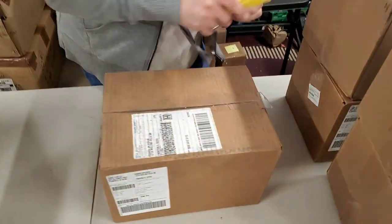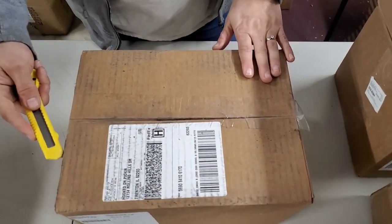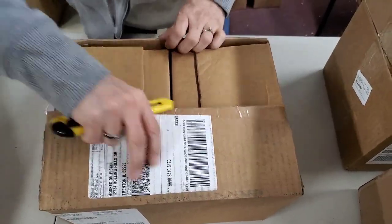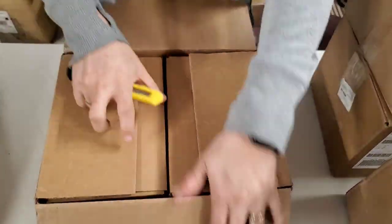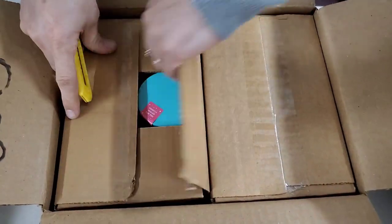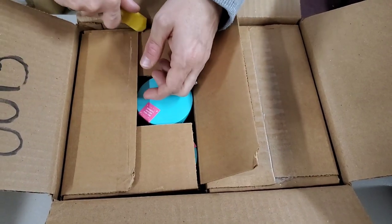Alrighty. You want me to pause it for a second? Yes. Okay, all right, we're going to move on to the little boxes. What are these little boxes? Oh, candy. Candy Club.